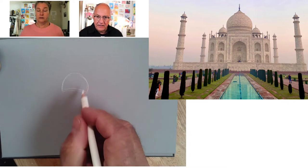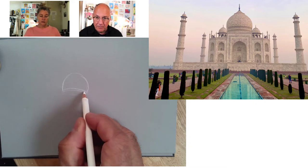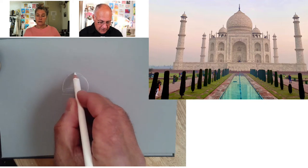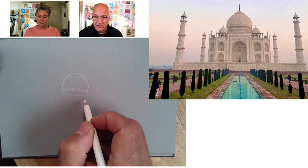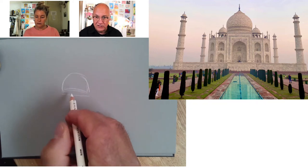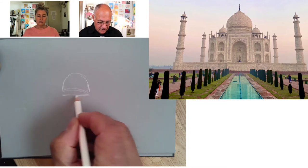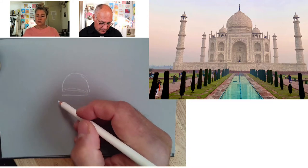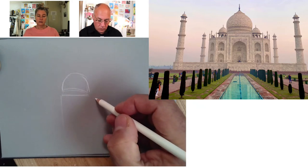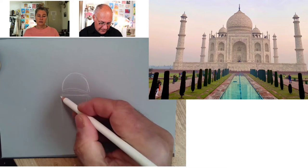And it's interesting to look at all these lines. So you have this curve here on the bottom, and then you have this curve at the top, and they're slightly different curves. And then there's going to be a lot of other measurements we want to take here. So, for instance, this square, it's not even a square, it's a rectangle. This thing is essentially the width of the dome. But how long is it?